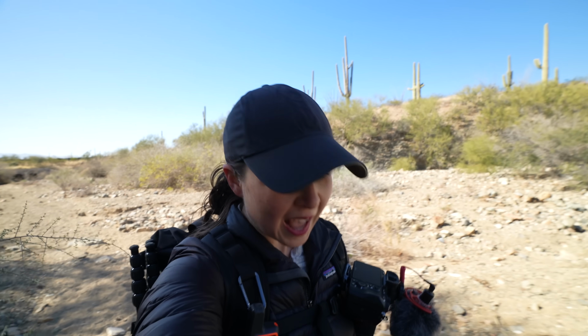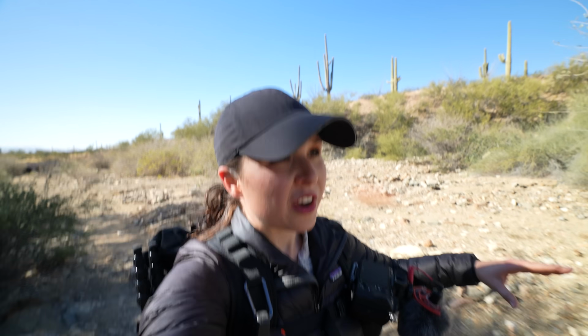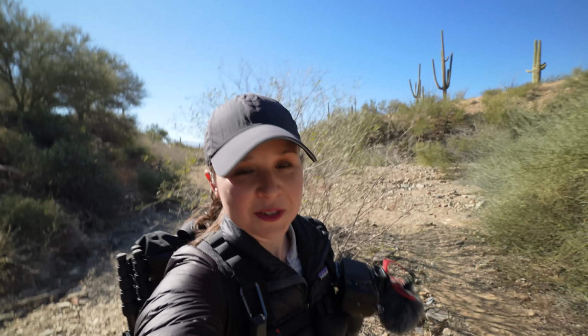We just about made it back to the van, and the hike was just under 8 miles like we thought it would be, and it took us about 4 hours exactly. But besides the crazy wind, this was an awesome hike, and it's such a great way to see tons of saguaros, but also tons of mountain views. So it really just kind of combines the best of all the awesome scenery here in Tucson into one hike.